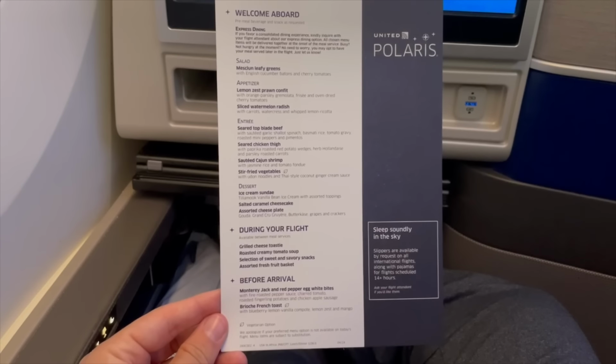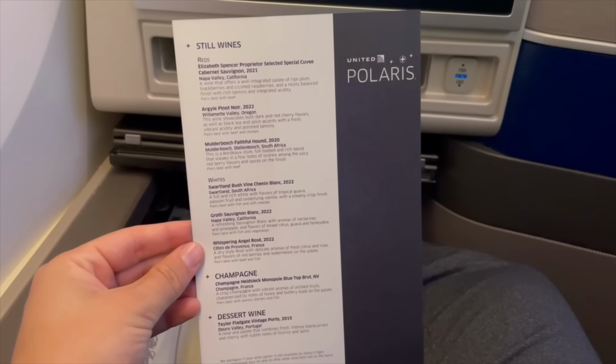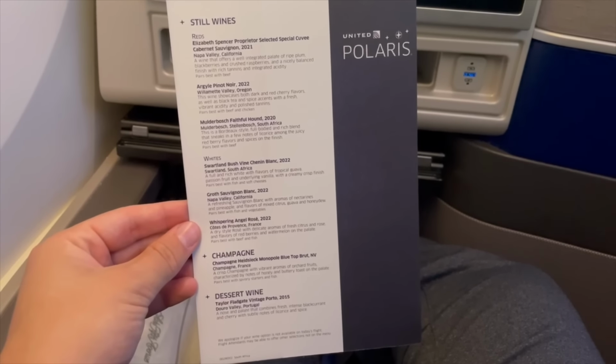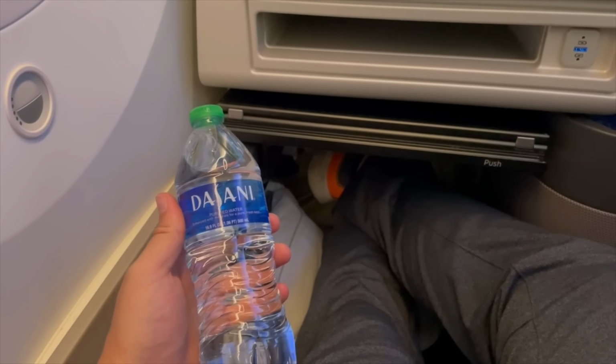I pre-ordered the beef, and I encourage you to pre-order whenever possible as it makes a cruise life easier and ensures they have your top choice. An extensive wine list was also offered, but who needs a wine list when they have bottomless bourbon at your disposal? Bottles of water were handed out, and we're about ready to get out of here.